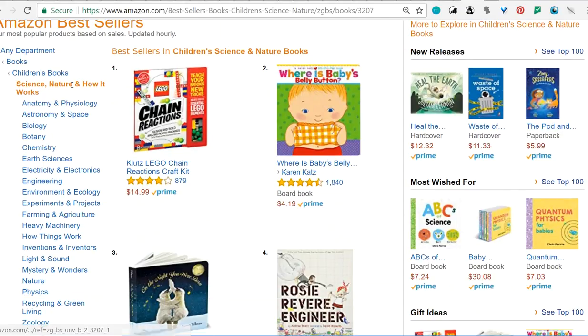A good one might be children's books, science, nature, and how things work, and then go down to maybe farming and agriculture, but not really because yours is wild animals. I think mystery and wonders would be a good one. Nature would be a really good one, and zoology would be a great one. So you would want to publish the ebook version. We talked about that earlier, putting your book up on probably a fixed format ebook, then requesting, you have to contact KDP. You just go through the help tab and you say, please add my book to these categories, and you just list the categories.